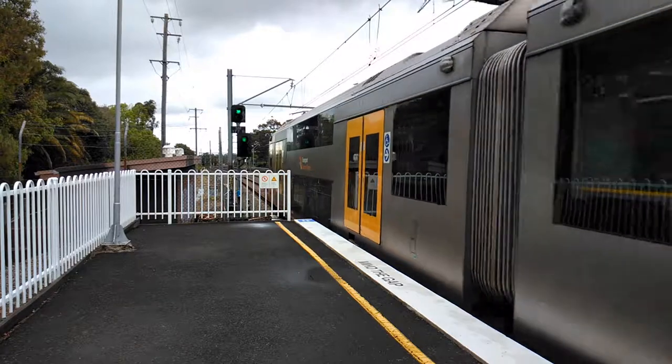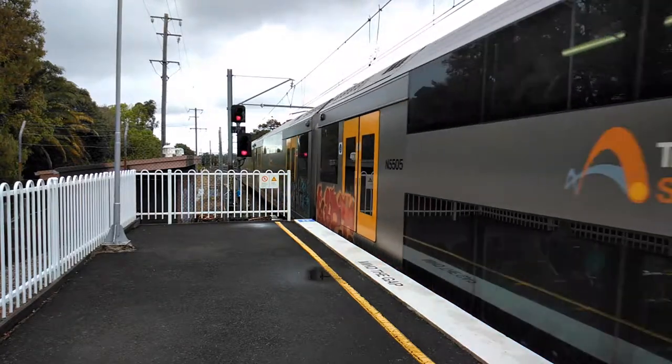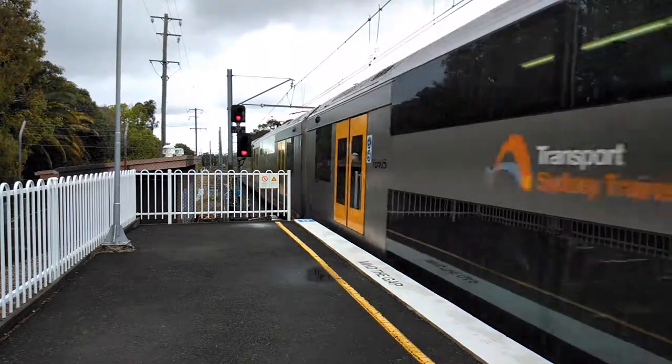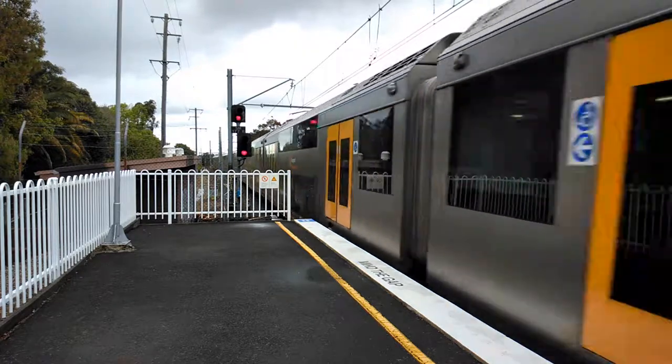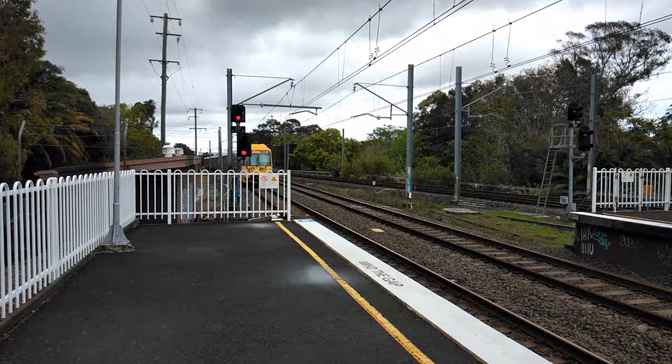Hurlstone Park, part two. A5 is the set. We have a Series 1 Waratah, A5, with the training guys. Should be stopping next at Canterbury, then the North Station, Bankstown. Fairly continuous on to. Wow. Once again, graffiti. Disgusting. Oh well.